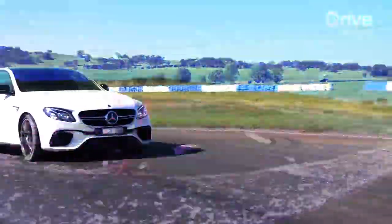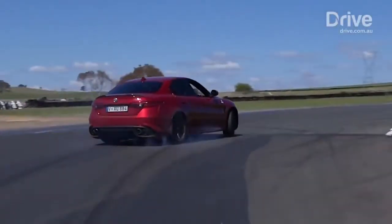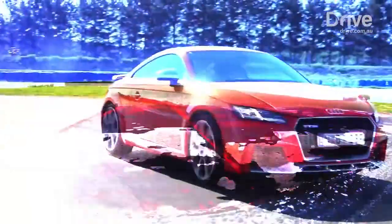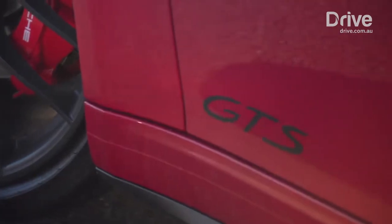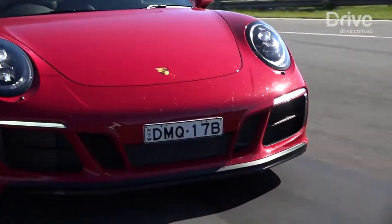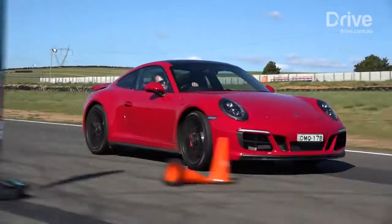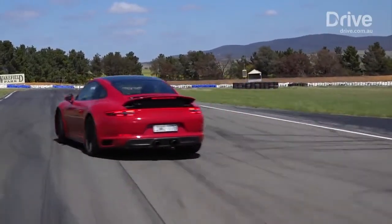This year we have the Mercedes AMG E63S, the new Alfa Giulia Quadrifoglio, the latest Audi TT RS, and a pair of Porsches, the 911 GTS and the Cayman. If Porsche has made a bad 911, we haven't driven it. And the thing is that every model is better than the last, which, given the 911's 5-decade history, suggests this latest one must be brilliant. And so it is, with a level of balance and performance that the others may never match.